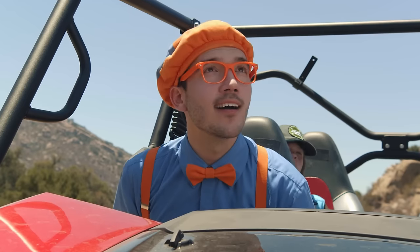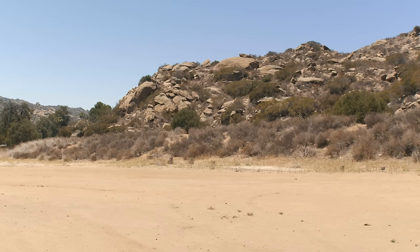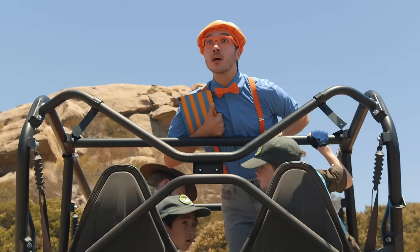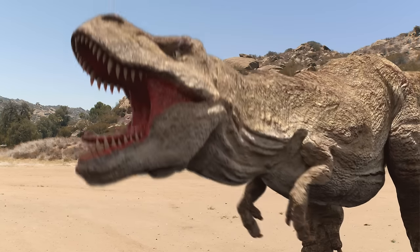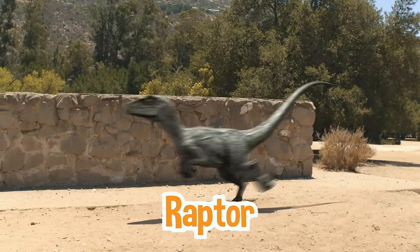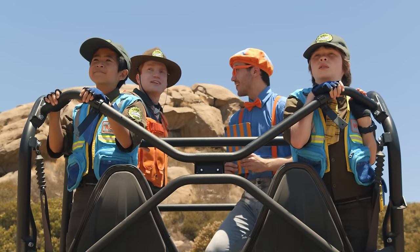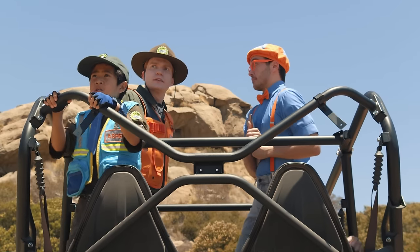This is where some of our biggest, most ferocious dinosaurs live. If you look carefully, sometimes you can see them walking through the trees. Maybe they're sleeping today? Whoa! What was that? Tyrannosaurus Rex. King of the dinosaurs. And that's a raptor. They're small, but fast. Is it okay that we're this close? Yeah, we should be fine as long as we don't upset them. Okay, say cheese. I think we just upset them.